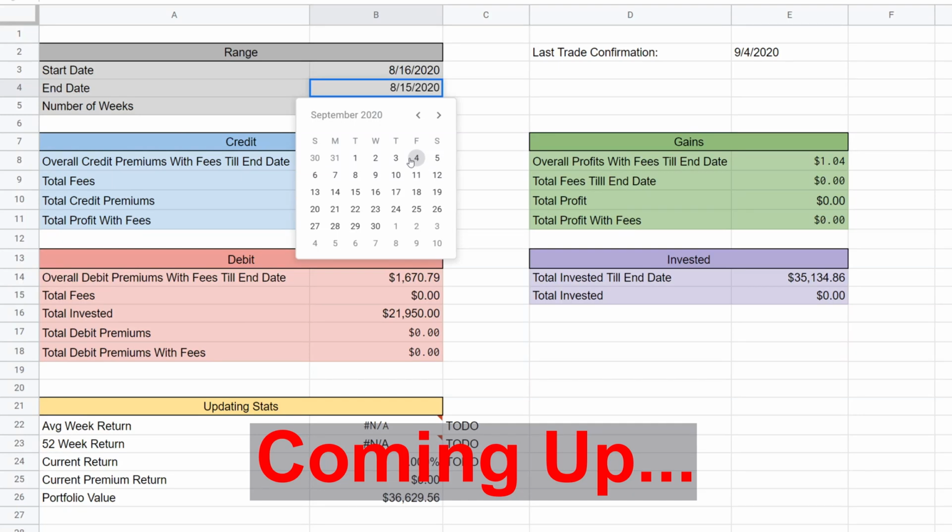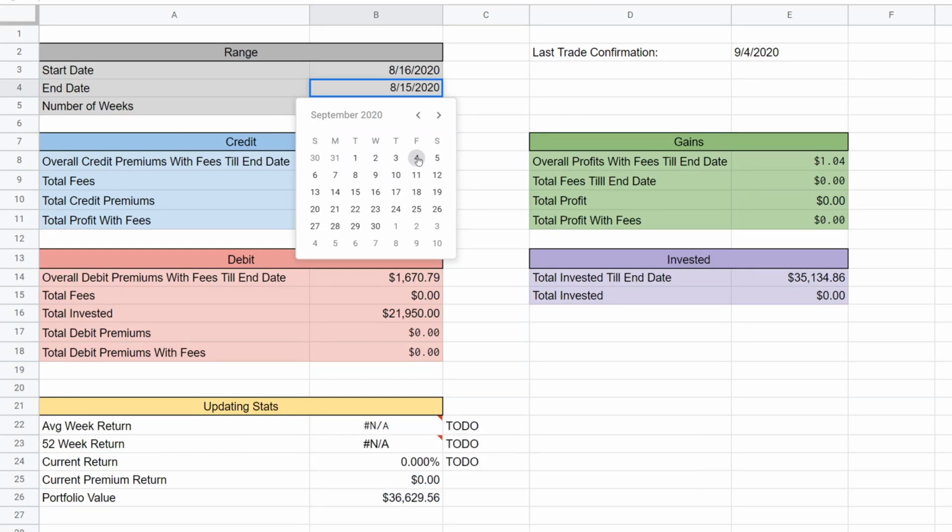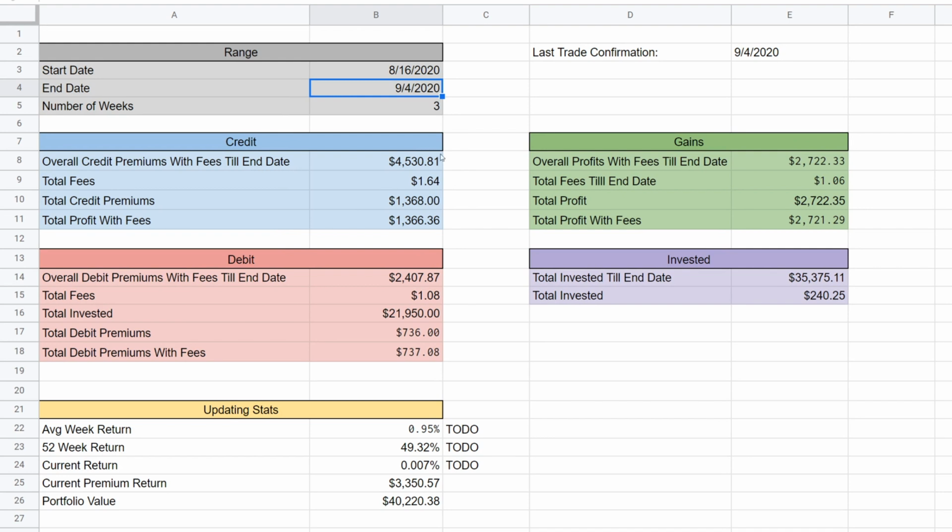We are going to stop at the 4th. So that was 3 weeks, guys, and this is how much we've made in these past 3 weeks. We made $3,350.57. How cool is that, guys?